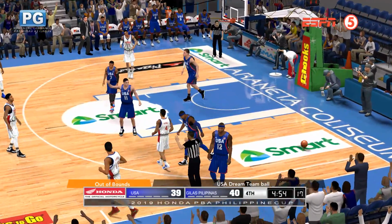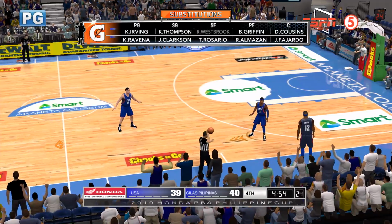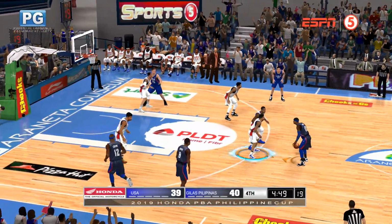Stepped in the line, out of bounds there, and that will cost them the possession. Difficult to explain that turnover. I mean, I guess he thought he had more room than he did, but he really lost his place on the court. Kawhi Leonard's checked in for Russell Westbrook.